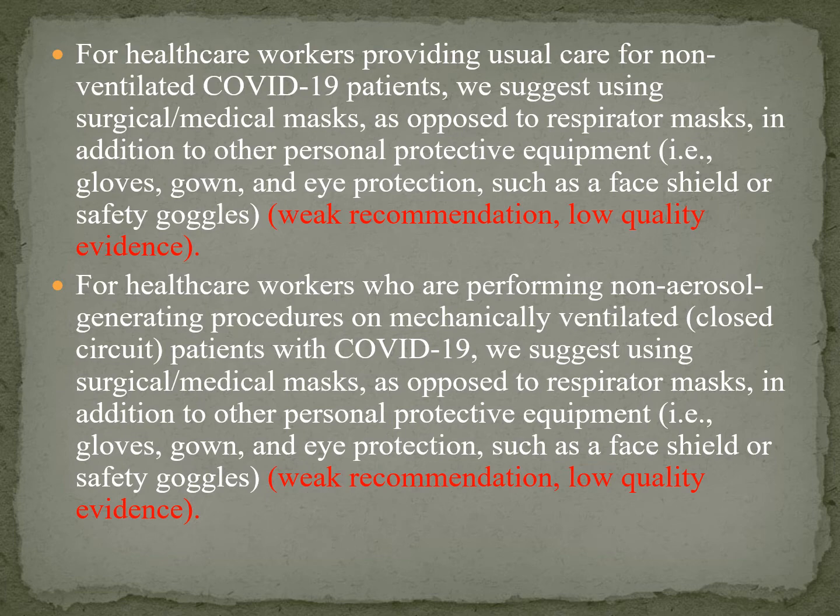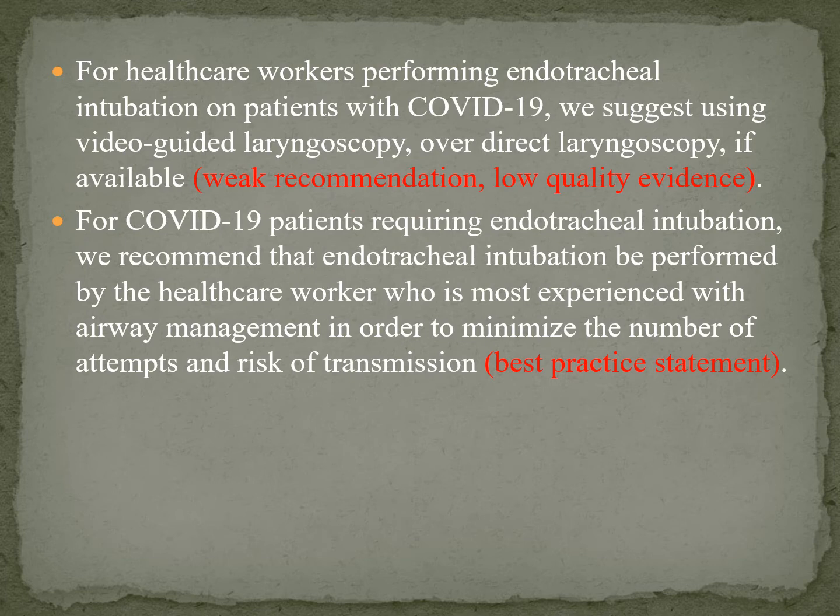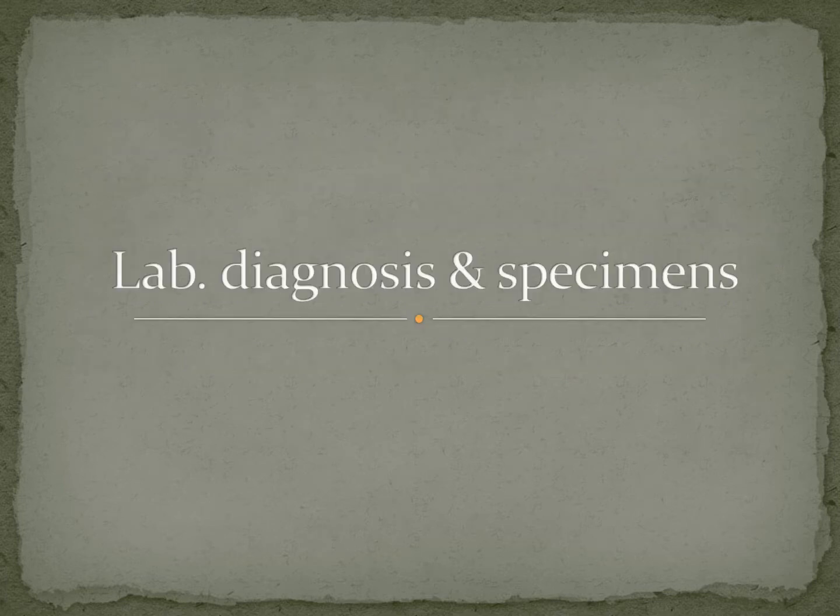For healthcare workers performing endotracheal intubation on patients with COVID-19, video guided laryngoscope over direct laryngoscope proved more beneficial. For COVID-19 patients requiring endotracheal intubation, the intubation must be done by the senior healthcare worker who is most experienced in airway management to minimize the risk of transmission, and this is considered one of the best practice statements.